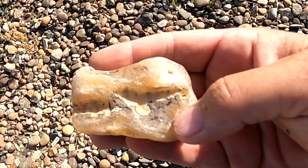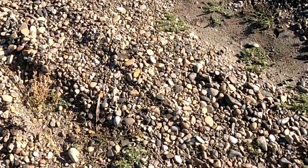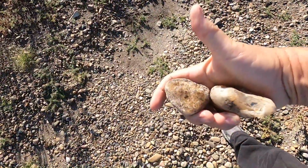Sweet. Well, I guess since the sun is at this angle, I'll look a little bit more before we go to the car. Kava is very, very anxious to get done because she doesn't get to run around. What's this? It's just quartz.